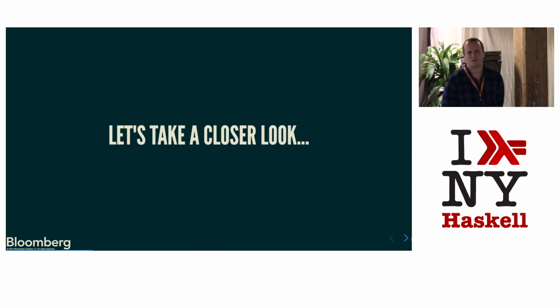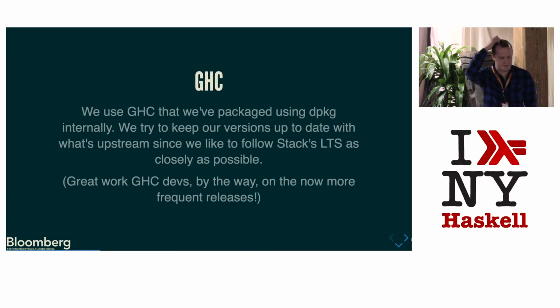So let's take a closer look at how we're actually using some of the tools. Let's look at GHC first. As I mentioned before, we're using the GHC that we've packaged internally. We always try to package the most recent version of GHC. It didn't used to be this way. Previously, the GHC maintainers weren't releasing things as quickly as they are now, but it's really nice that we're getting new updates all the time. And Stack is also keeping pace with that, so we're getting all the great new features. I really want to thank them for that. It's really helpful.